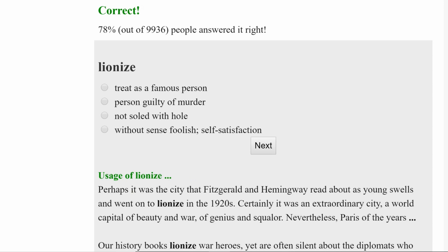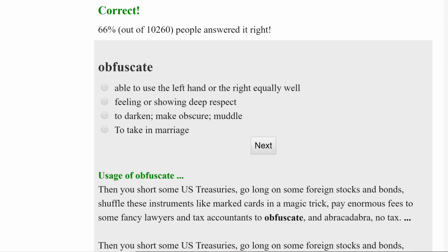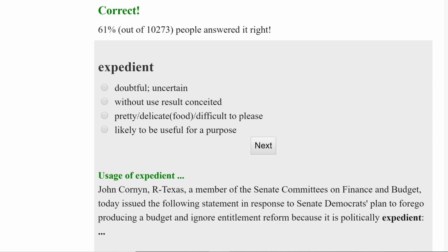78%. Lionize, to treat someone as a lion with respect and deference. Only 58% of people got that. That's interesting. Lionize might be a word to add to your word list. Again, all of these could come up in the GRE. Emaciate, to make thin and weak. You look starved. To make thin and weak. Obfuscate, we've done already. If you see a word that we've done already, you could pause the video and test if you remember what the definition was.